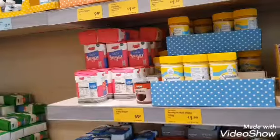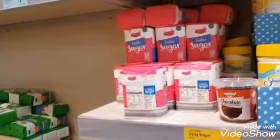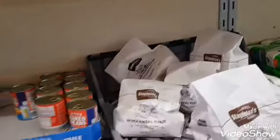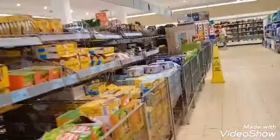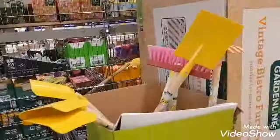And these are some wood for your fireplace, and some stuff that you use for baking: sugar, baking powder, baking soda, cake mix. And then you have Coke bottles, Fanta, and then here you have more baking stuff. And look, there's Doritos. And then more stuff that you can buy for eating, and yes, chocolate, hot chocolate.